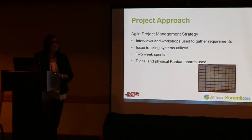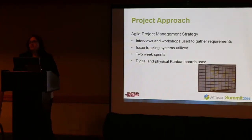Just curious, did you guys do incremental change from the new system, or did you just keep the old one up and running and it's like one big bang change? We did.